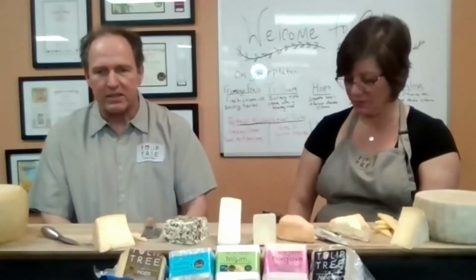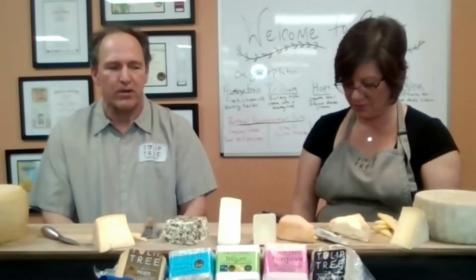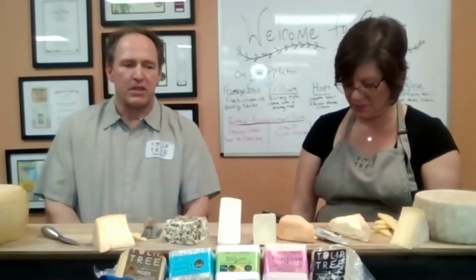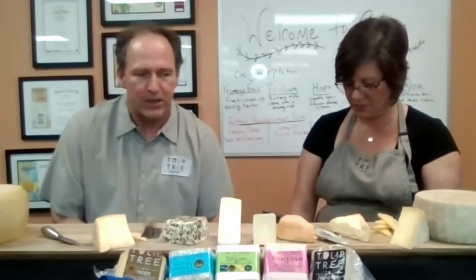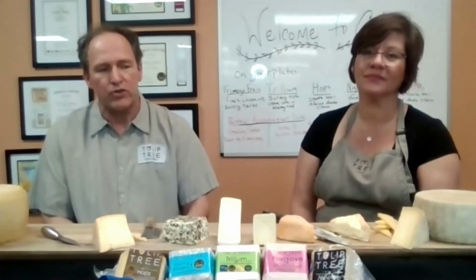And again, because it has extra cream, to get the full experience of that texture, it's so important to have it at room temperature. The flavor is completely different when you're having it cold, and the texture is very different. That nice creamy softness on the inside really comes out when it's at room temperature. And like what Laura said, the older it gets, the softer it gets on the inside, and it becomes more pungent.